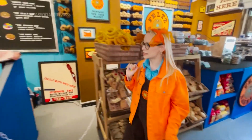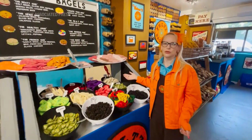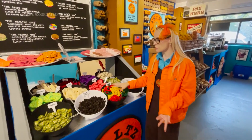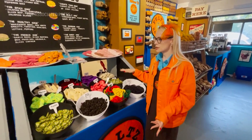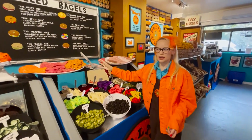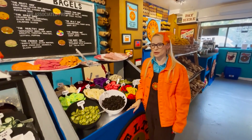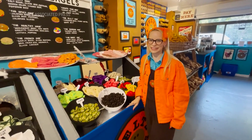We move on here to your sandwich selections, your fillings, what you would have in your bagel, of which there are 44 different types. We've got peppers, olives, tomatoes, sliced pickle, brie, we've got lox, corned beef, chicken cutlet. So absolutely, we have everything that you could possibly want. And if there's anything that I don't have, I'll do my best to try and make it for you.